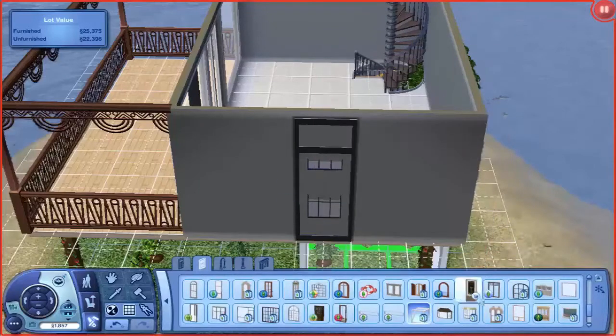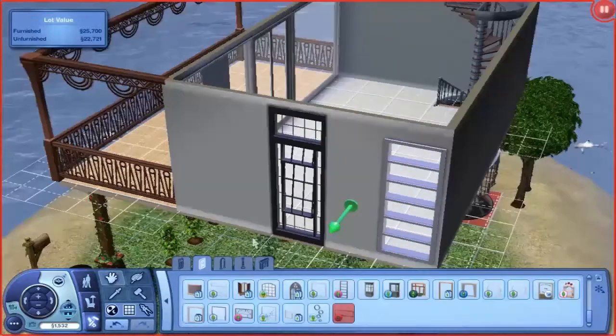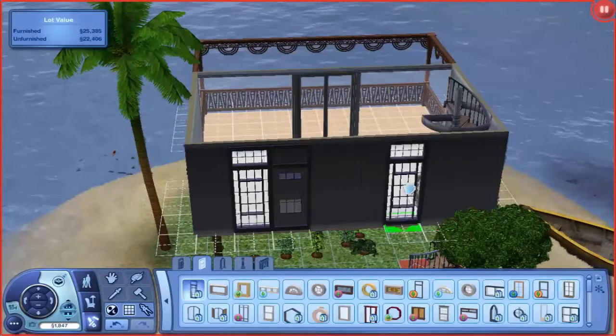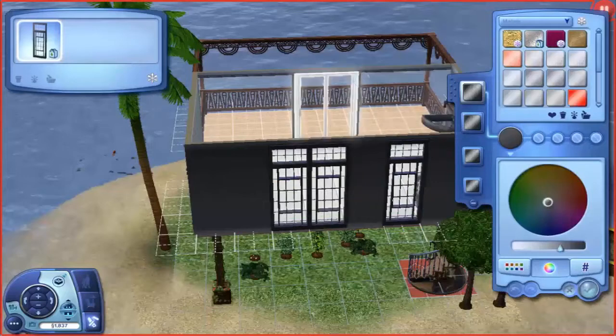So that was my original plan. I was going to put a ladder up and then the staircase, but then I realized it would take up way too much space. And then I wanted to do a traditional, straight staircase, but for some reason it wouldn't let me do it on the ground. It was saying that it was uneven or unstable or something like that. So I couldn't do it.